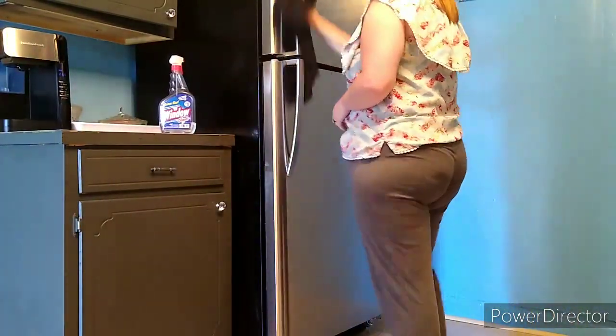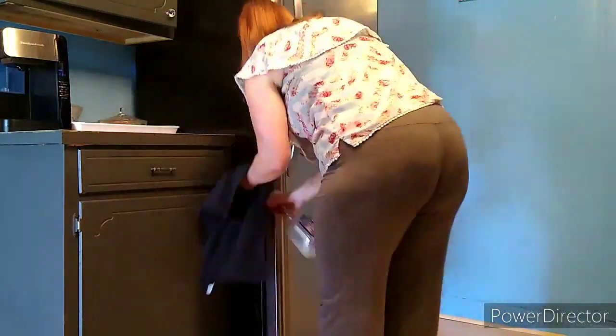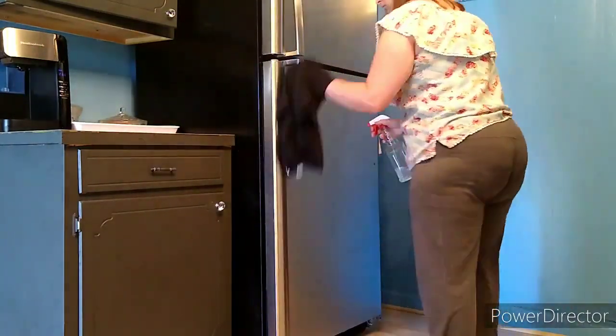Before we move on to vacuuming and mopping, I'm going to clean out my fridge, and then we're going to go to my bedroom, which is pretty messy.